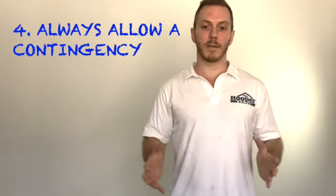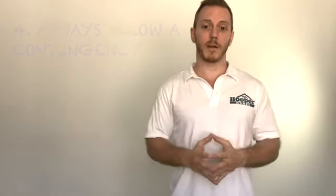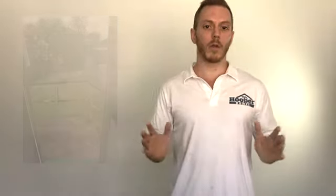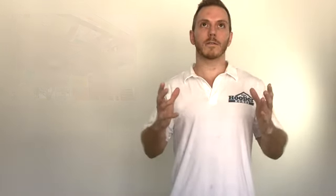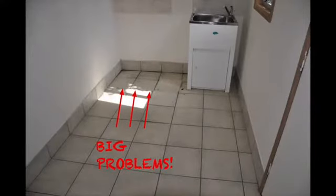So point number 4 is always allow contingency. This is massive, especially when you're starting. When you're doing a cosmetic renovation, you're dealing with an old home, there's always going to be unknowns. Look for areas in the house that are covered up by something. We bought a house that had a washing machine. Under the washing machine, the floor was gone through rot and water damage. So also look for small things that might indicate a bigger thing.